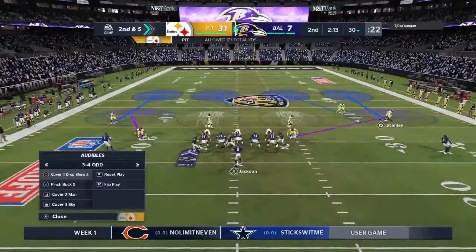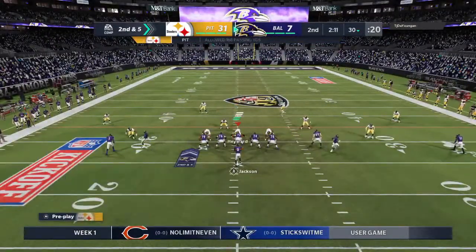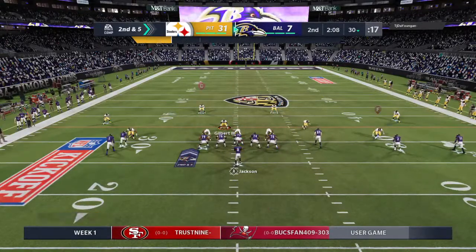They'll get 5 out of the scramble. It's 2nd down. 2nd and 5 at the 30-yard line.